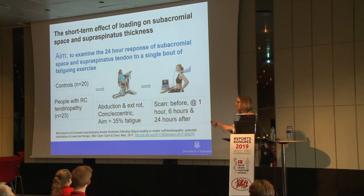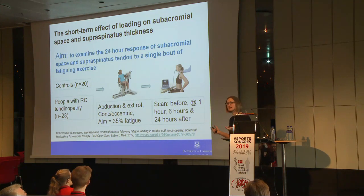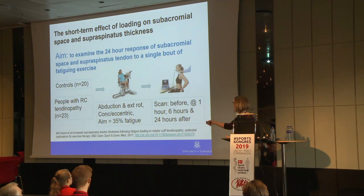Our participants with pain completed slightly fewer exercise sets to get fatigue, but actually not a statistically significant different number of exercise sets. So in fact, both groups responded very well to the protocol and were well able to complete this protocol and achieve the 35% fatigue that we were after.